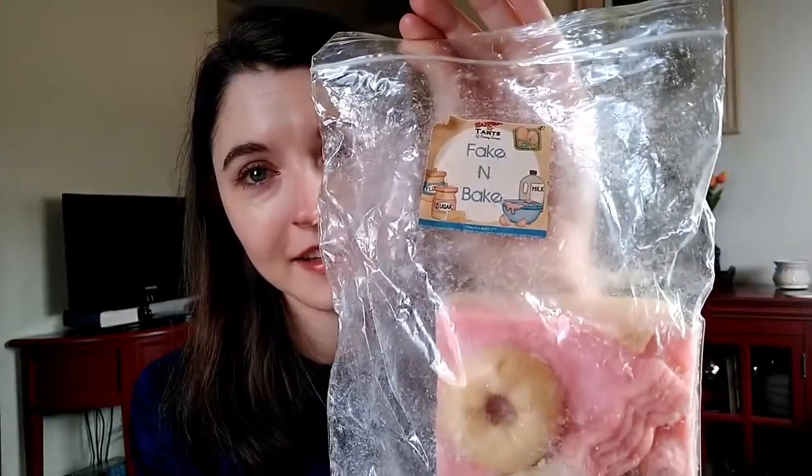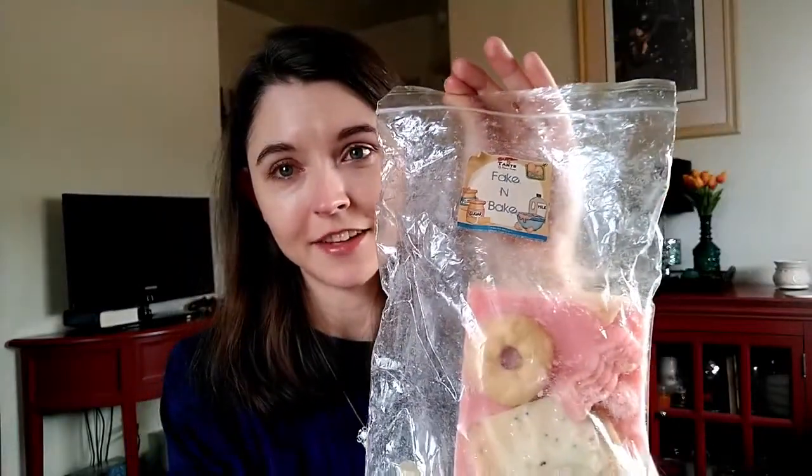And what can I say? They're good sellers for a reason. They're good sellers because they are incredible scents. But there's also a lot of incredible scents that don't sell as well. It just sort of depends on your scent preferences. So my number 10 is Fake and Bake. Yes, the infamous Fake and Bake.